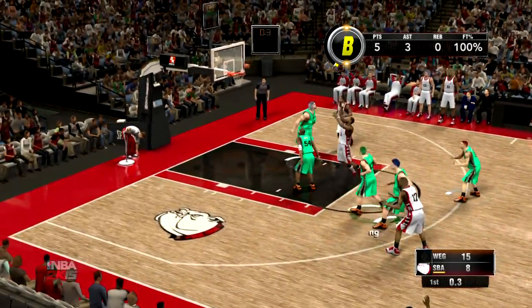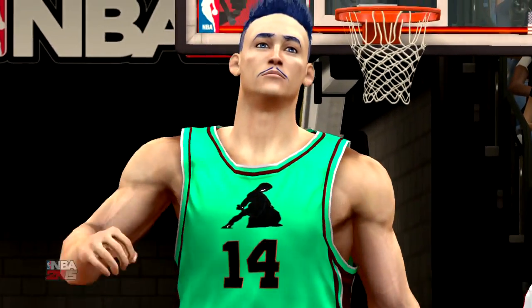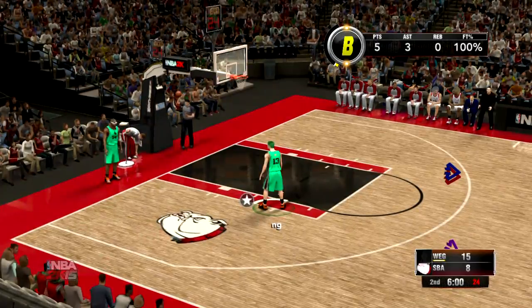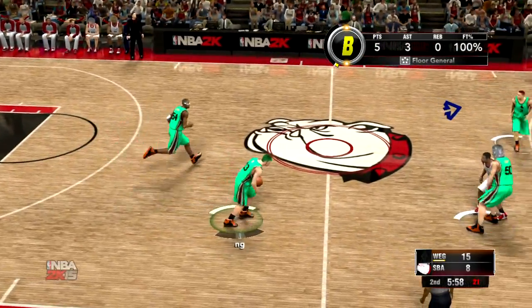Here's Cool Hands. And we've reached the end of the first quarter. And now the second quarter just getting set to start.